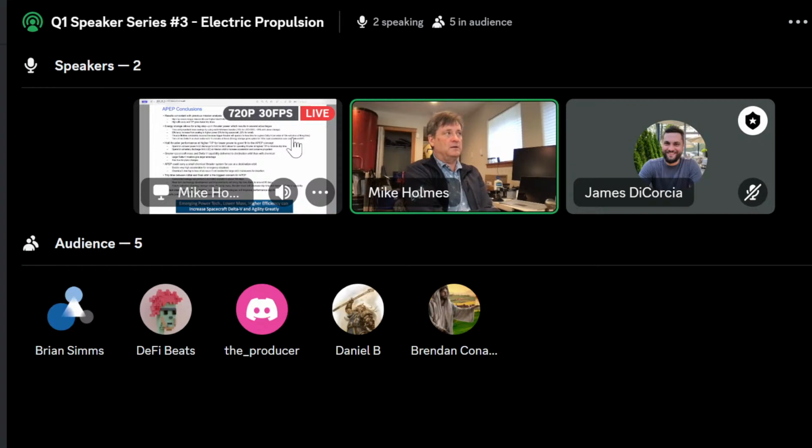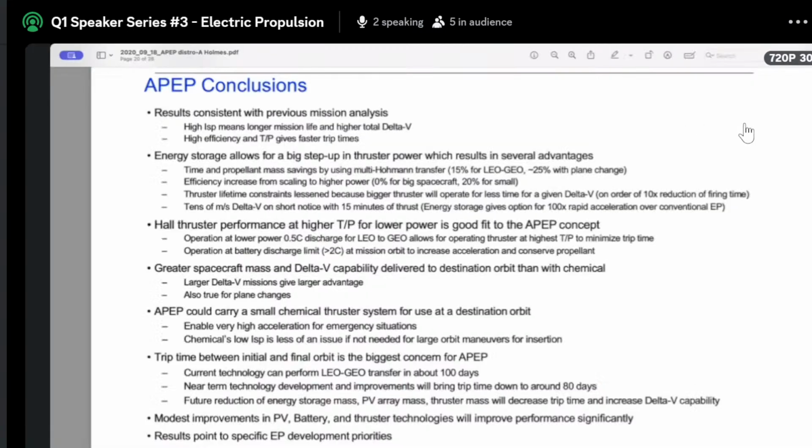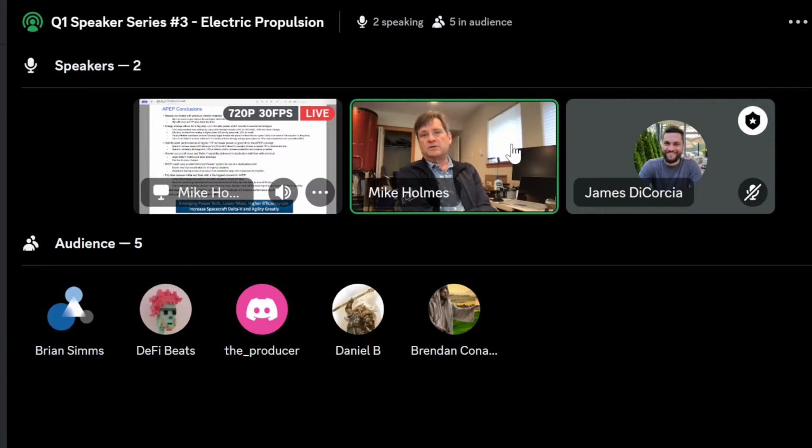And the trip time is still the biggest concern. And that's the biggest concern because it would still be nice to have a little bit better batteries and a little bit better PVs. But I'm hoping in the end that this analysis will encourage people to really think about how to use the newer energy technologies that are available. We're not going to improve Hall thruster efficiency much with research on Hall thrusters. It's time to start looking at the energy. So I'll stop there and take questions.